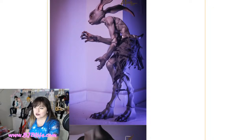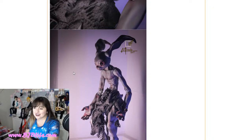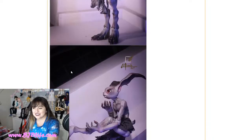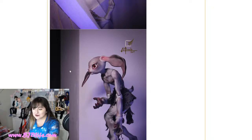I mean, this looks really cool. Like, this part down here, I don't know. I'm just not digging the rabbit head. It just looks kind of weird. Yeah, I'm not. The rabbit is on my wish list. Really? Oh, cool. You have a specific character in mind?